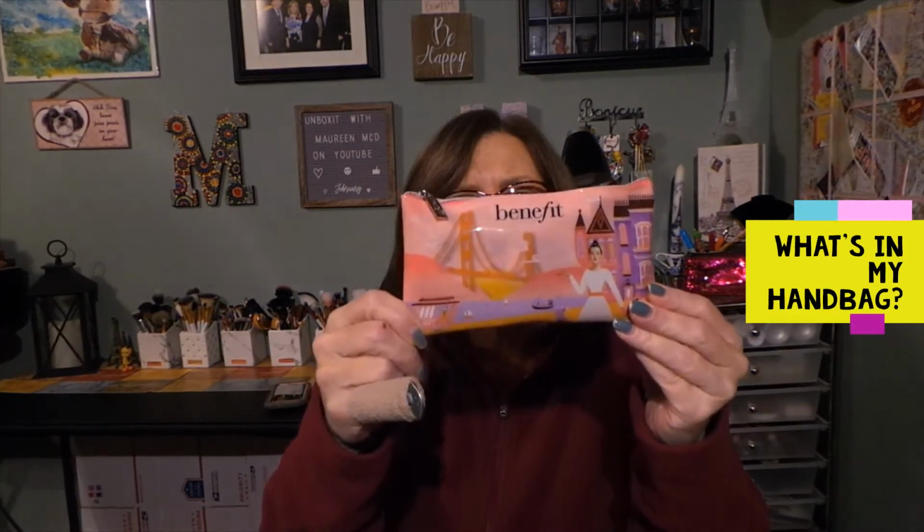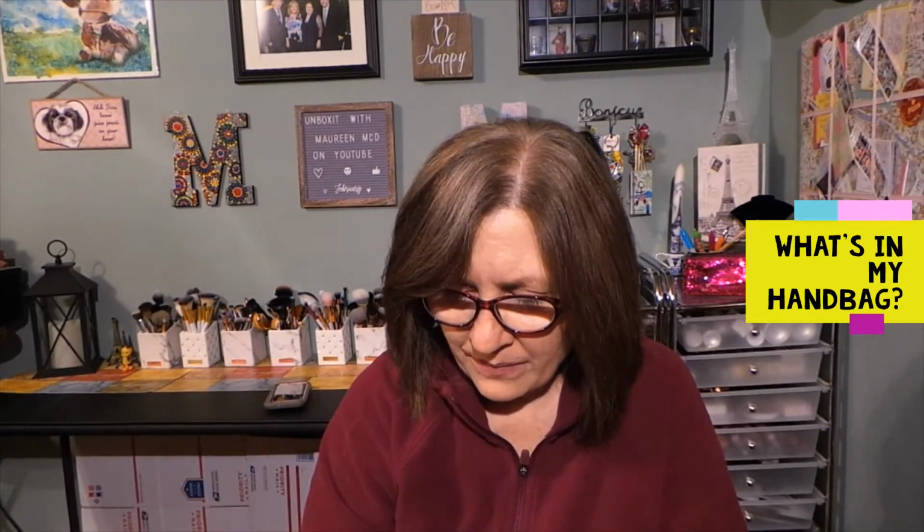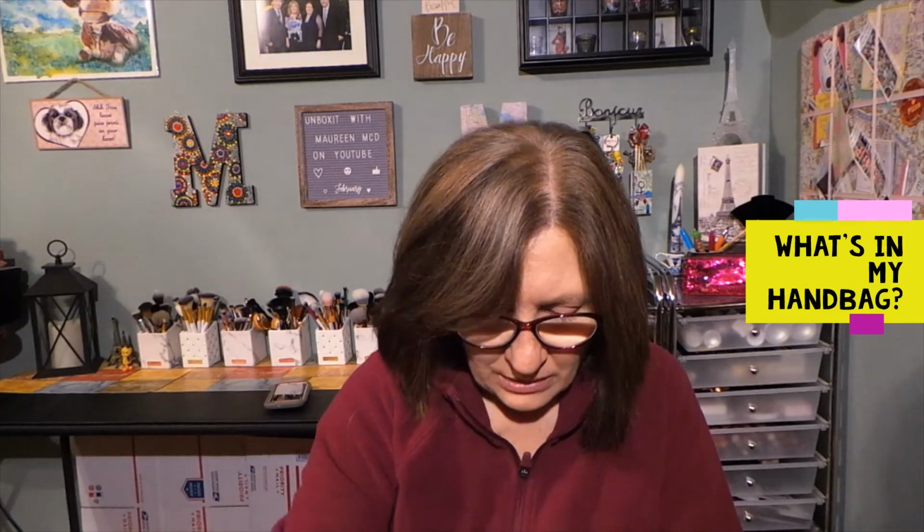And then I have this cute little, almost like pencil case type thing. And this is from Benefit Cosmetics. And I found this to be a great little keeper, because this is more wipeable. Where I have a lip balm, and this is from, I think, Jersey Shore Cosmetics, when I was getting that subscription. Love that.